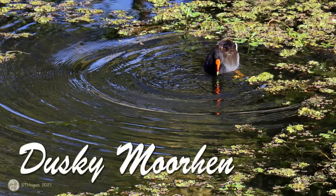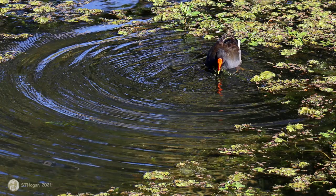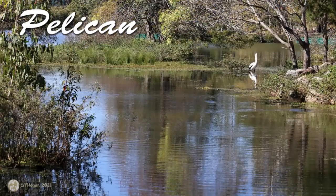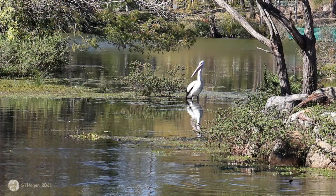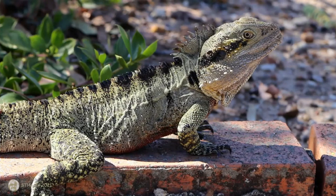A Dusky Moorhen. They look very much like the swamp hens. Australian water dragon having a sun. I like lying out in the sun to warm up. It's been a bit cool.